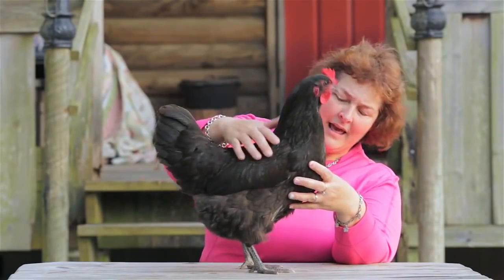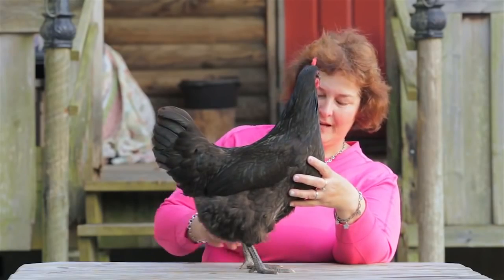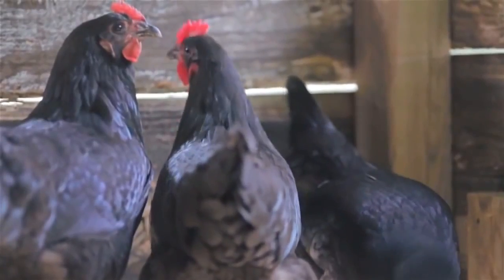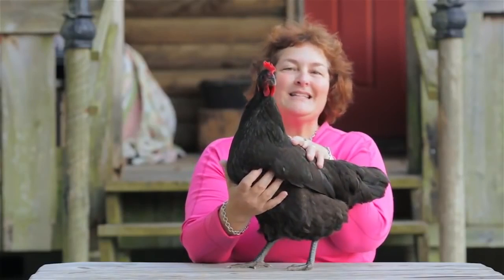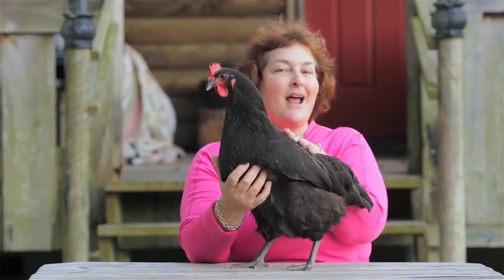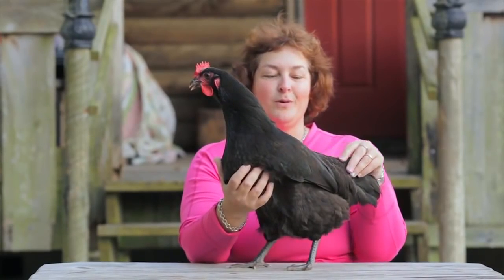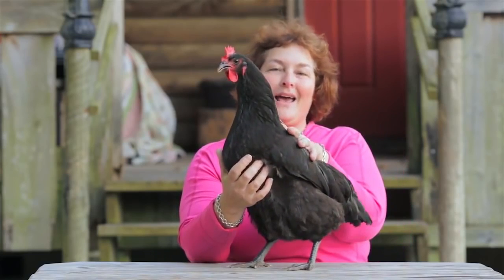They have black legs and white toenails down here on their little feet. This breed gets along with all the other hens in my coop. They're just no trouble at all. This is my favorite. This gets a 10 out of 10 in my book. So if you want a really nice breed of chicken for your family in your backyard coop, I would highly, highly recommend the black Astrolorp.